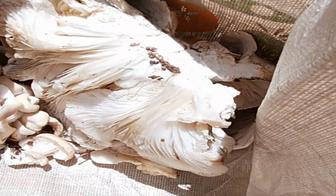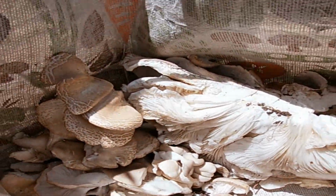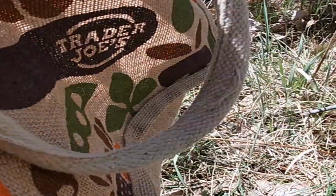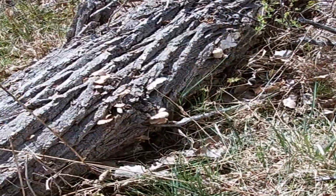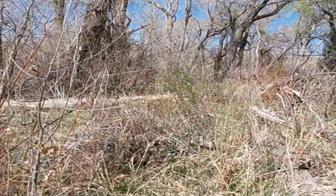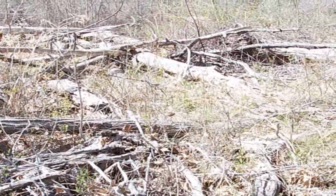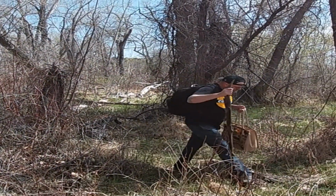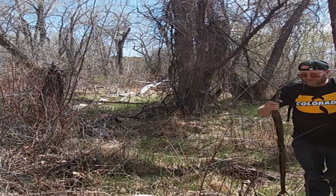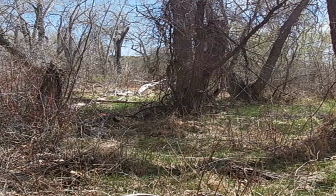Yeah, like a bountiful day. That's probably like 3 or 4 pounds worth of mushrooms, if not more. Yeah, it feels about like, I bet you that's 4 pounds, maybe closer to 5. So cool. I'm gonna keep on keeping on. We'll get back to you if we come across any more. Bag's getting heavy. It's a good problem to have.